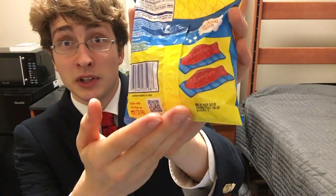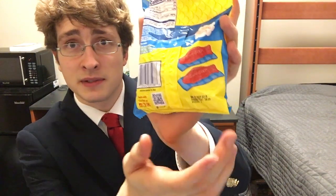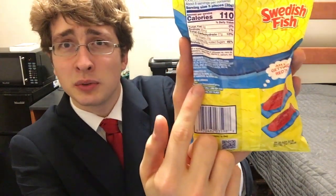When we turn the bag to the back, immediately these two fish here sunbathing grab your attention. And those fish indeed do say that they are Swedish on their bodies. However, if you look right here, you will notice that at least this bag of Swedish Fish was indeed made in Canada. So these are Canadian fish, no longer Swedish. But I suppose, now that we've solved one mystery, we're gonna have to solve another.